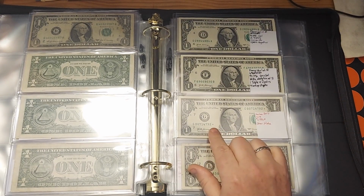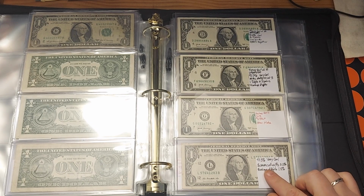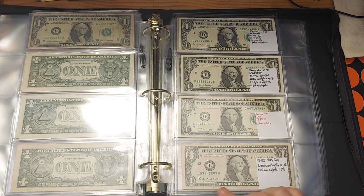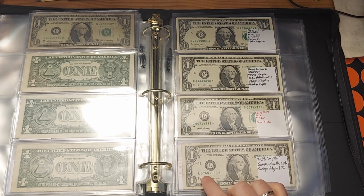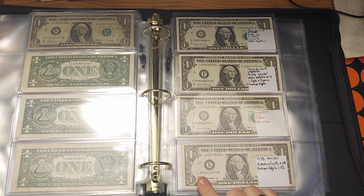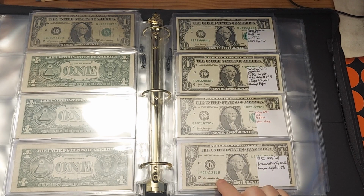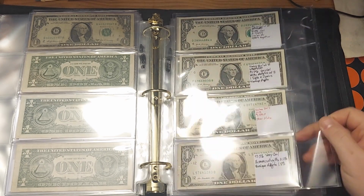Got another star note here. Got 8 consecutive numbers and 8 unique digits. So 1, 2, 3, 4, 5, 6, 7, 8. No numbers are repeated, but it's not 8 consecutive numbers in a row. It's a mixed up ladder pretty much.